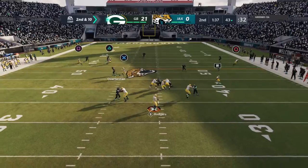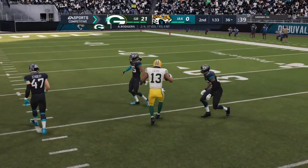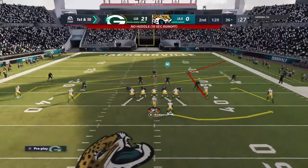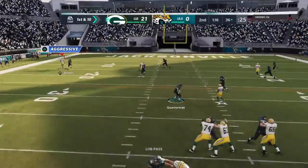To throw again, Rodgers. And able to find Allen Lazard. And they'll get this well past midfield before being stopped just before the 35. A gain there of 21 yards.